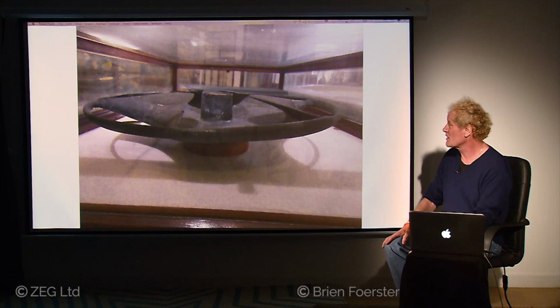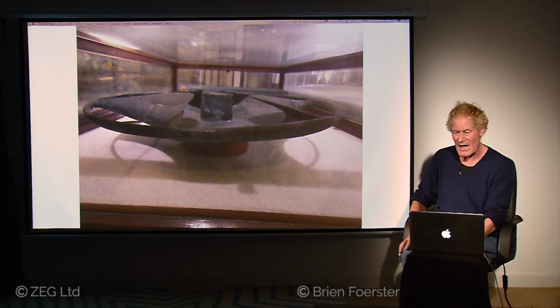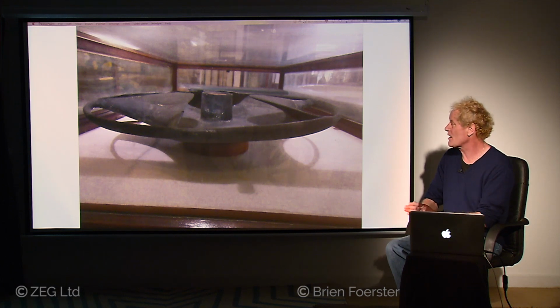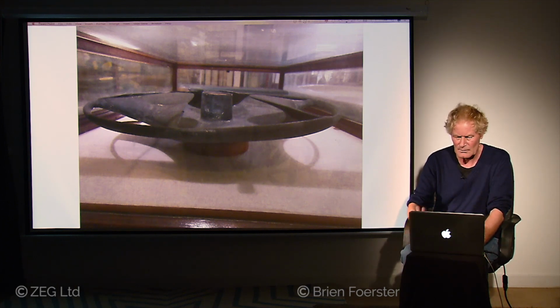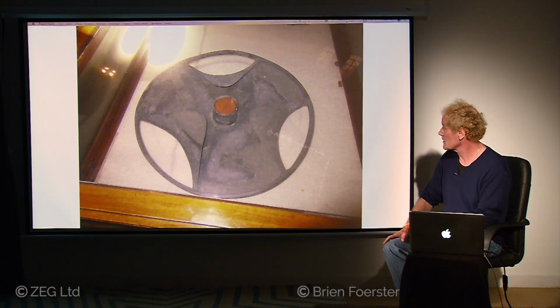Then we have the intriguing schist disk, which the academics call a lotus bowl, but in fact was probably part of a machine of some kind, maybe an impeller. The unfortunate thing is that it was repaired by the museum staff. It was found broken, and so they crudely repaired it, and when it was originally made, it was probably technically perfect. And this gives you an above view of what it looks like.